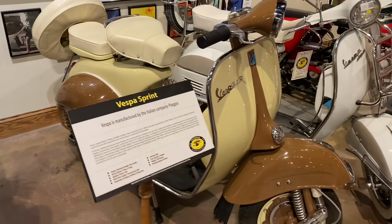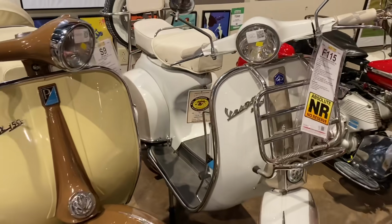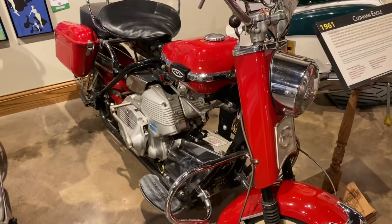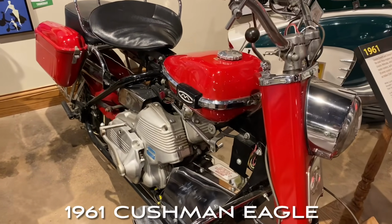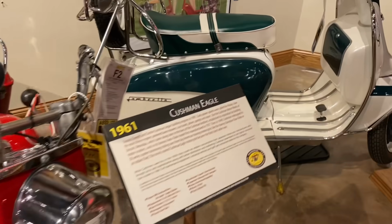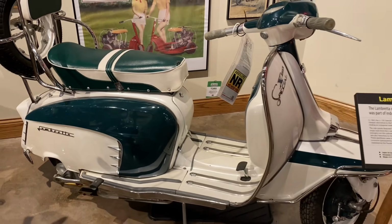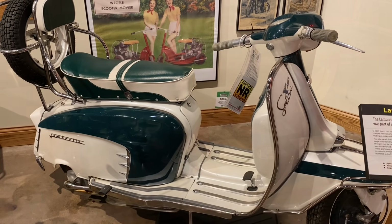I'm surprised to see the scooters in here as well. John, maybe like us, just had an affinity for anything with 2 wheels. We've got the old school throwback Vespas. 1961 Cushman Eagle here as well. Take a look at this. A Lambretta LI 150 special. Can't tell you I've ever seen one of those before.